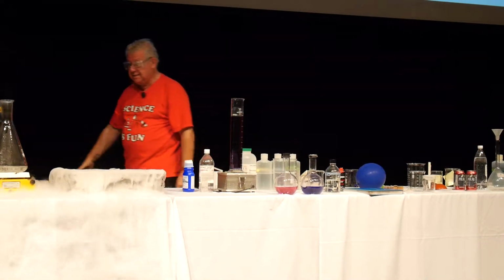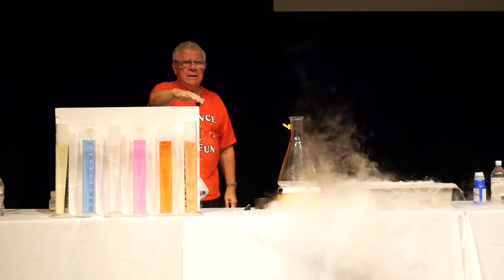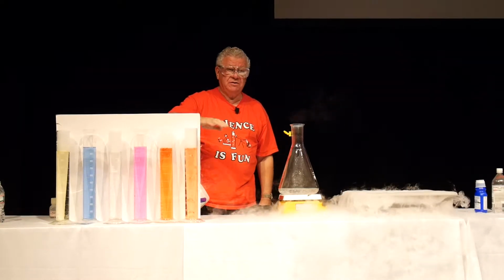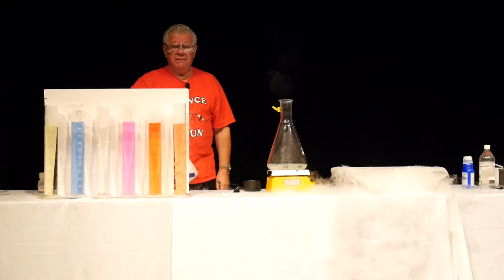So in this set of experiments over here, we had dyes that change color as the pH, as we call it, of the liquid changes. So the amount of acid or the amount of base that's in there affects the color change.